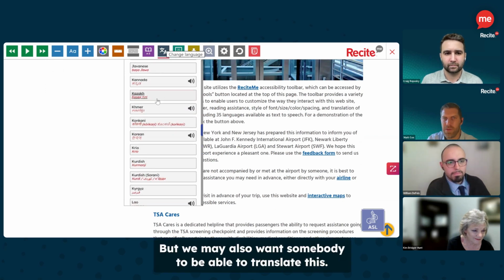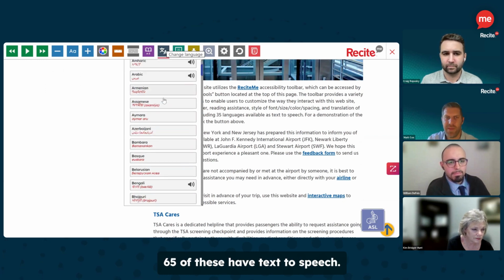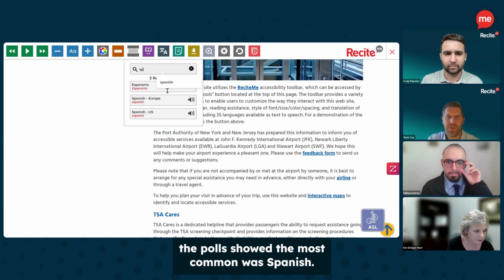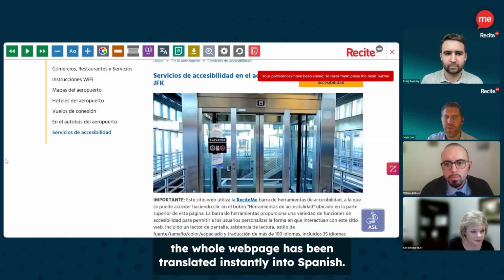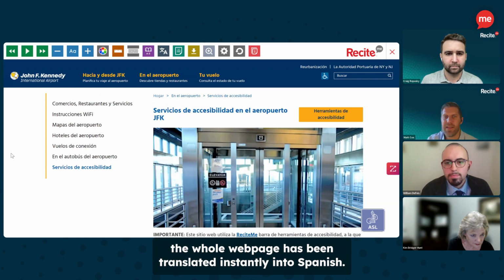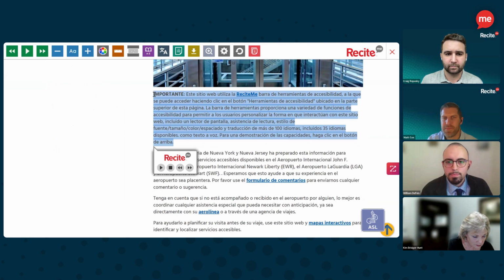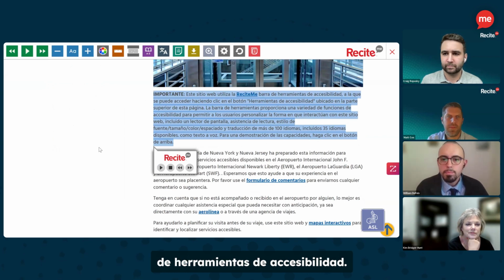but we may also want somebody to be able to translate this. So there's 135 different languages, 65 of these have text to speech. The poll showed the most common was Spanish. So to give you a feel of the Spanish translation, we can see now the whole web page has been translated instantly into Spanish. And Spanish also has the screen reader, which will read in a localized accent.